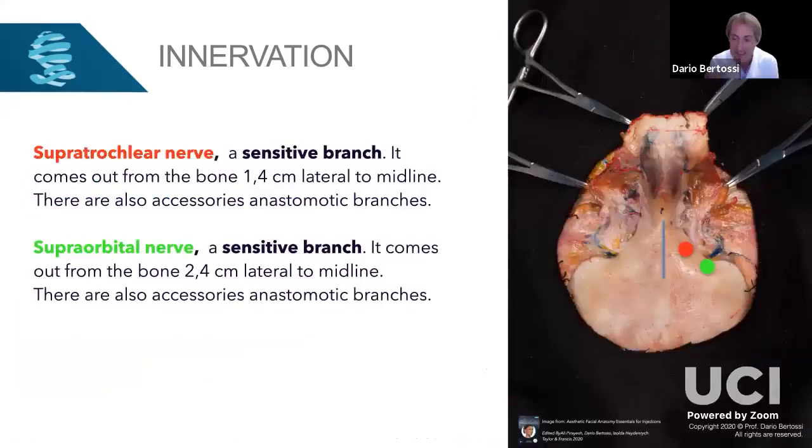And here you see that whenever we want to create a more effective numbness, for example, if we want to treat the dorsal part of the nose with a cannula, we have to get some numbness of the trigeminal nerve branches, so we can inject over these nerves, and the infraorbital nerve, as you can see, they are described very well from the midline. We know supratrochlear is 1.4 and supraorbital 2.4, 2.5 centimeters.